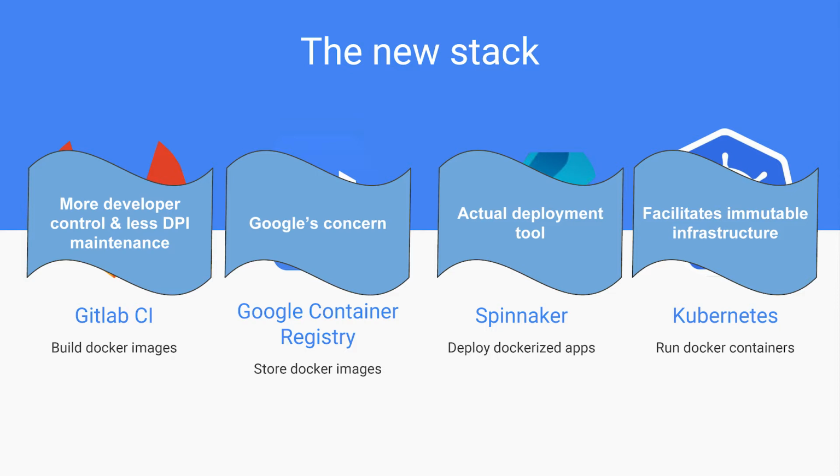Then we use Google Container Registry to actually store the Docker images. And so that's really great because Google handles all of that. We don't need to worry about any of that. We don't need to worry about, like, is our storage full because we're storing too many Docker images? Is it up? That sort of thing.